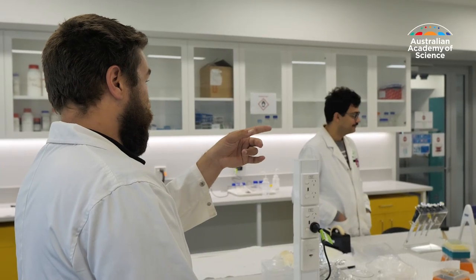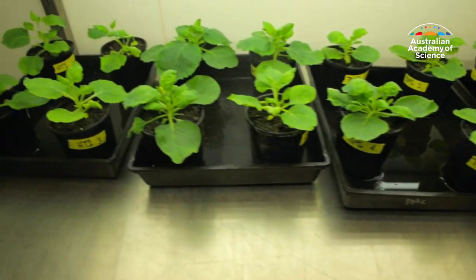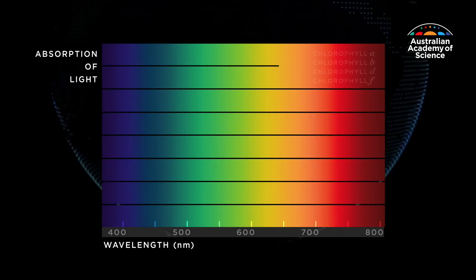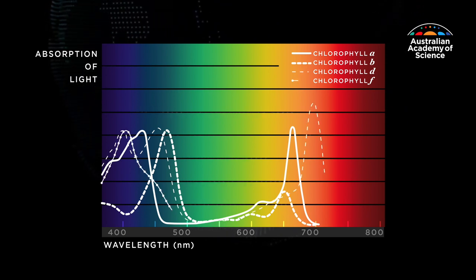Chlorophyll is a pigment in chloroplasts that gives plants their green colour and absorbs sunlight to capture its energy. Less than 7% of the sunlight that hits a leaf is actually used in photosynthesis by chlorophyll A and B. There are four different types of chlorophyll and they absorb different wavelengths of light.